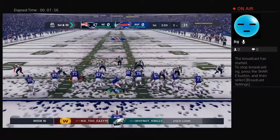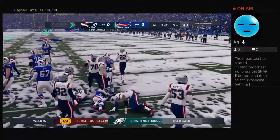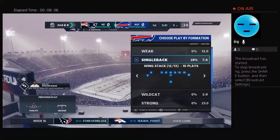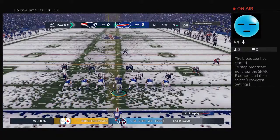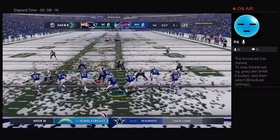Coming out with a jumbo package to start the drive. Well, that gives them a little room, but not much. A gain of 2 to the 5. Muhammad, the ball carrier. That first down play, all you want to do is wedge out any type of space and try and create enough room. If you have to run, the punter can successfully complete the punt. Yeah, didn't get a ton there, but at least some positive yardage.